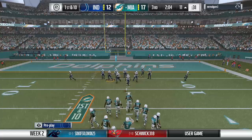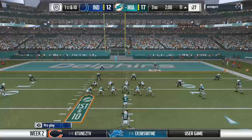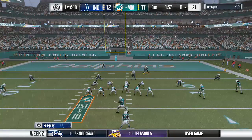Always talk about slot receivers, and they're usually known as quicker than fast. In this case, we've got a guy who's quick and fast, and he used it to great advantage.